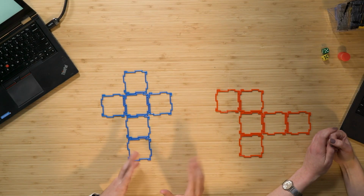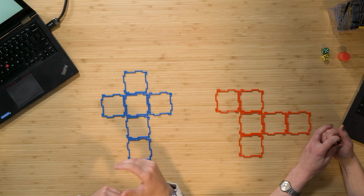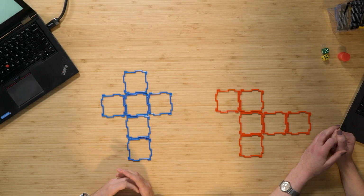It is. Excellent. Well, if we open it up again, we can see here that both of these, in fact, will fold together to make a cube. Now, I know when I look at this, I've got a question that comes to mind. Do you have any questions that come to your mind?